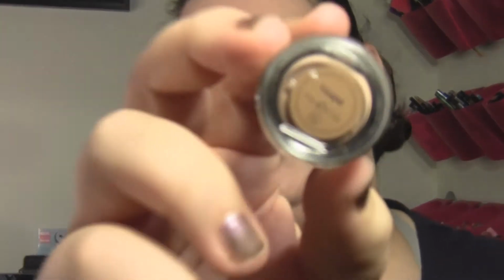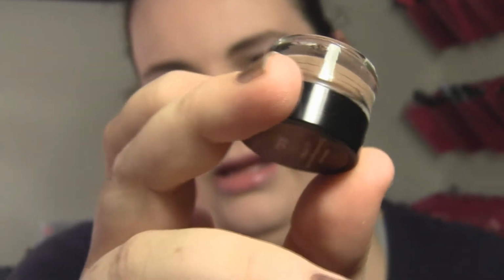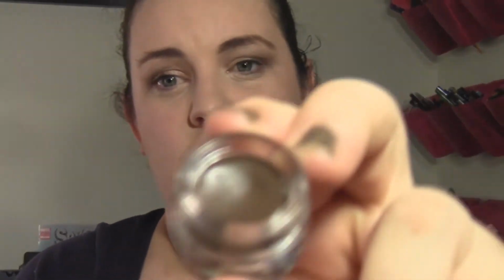So the colors I got are taupe, and I can't get taupe open, so I'm just going to show you from the side here. I have to figure out how I'm going to get that bad boy open because I honestly just can't. And then I got medium brown, which is actually quite dark. I used this on my eyebrows today.